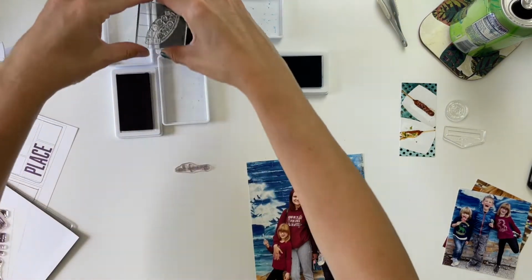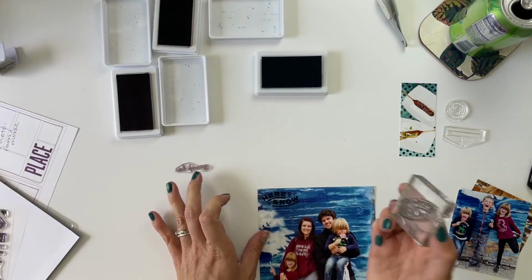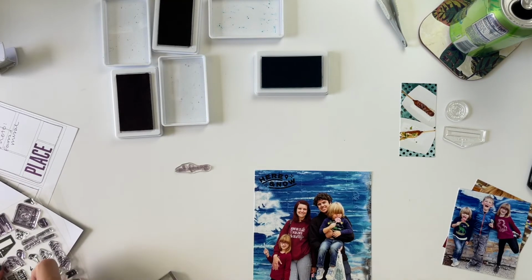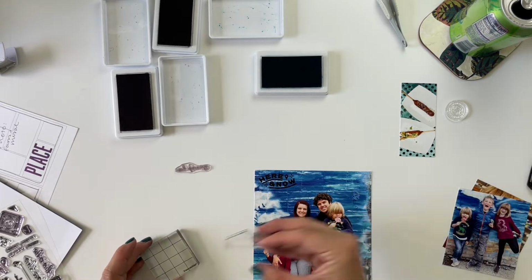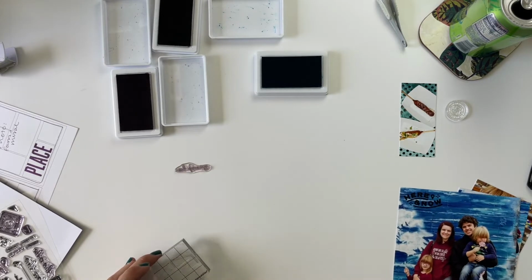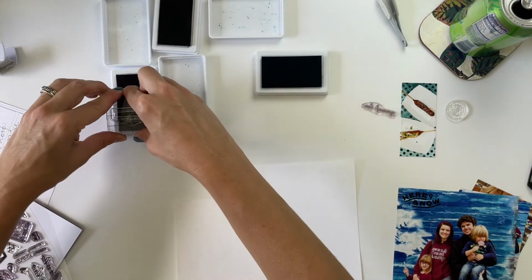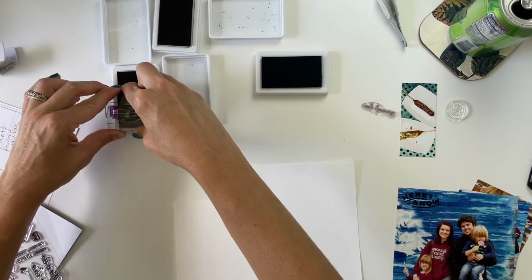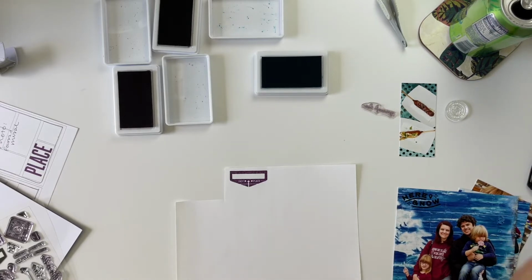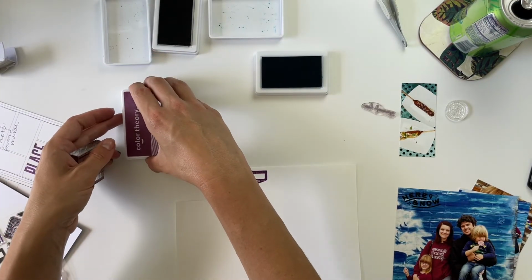All right, so here and now is gonna go at the top of my photo. Okay, yeah, see, that looks so cool. And then underneath that, I wanna put this banner. So I think the banner I will stamp in purple on the sticker paper. Okay, so that'll be that. And that's going to be all the purple that I will stamp. So put the cap back on.